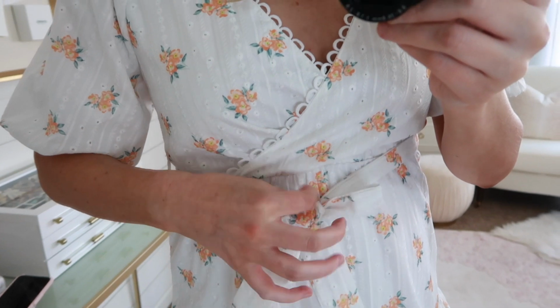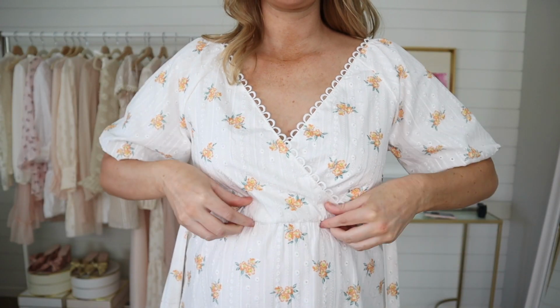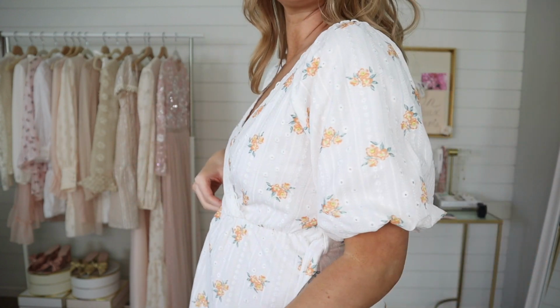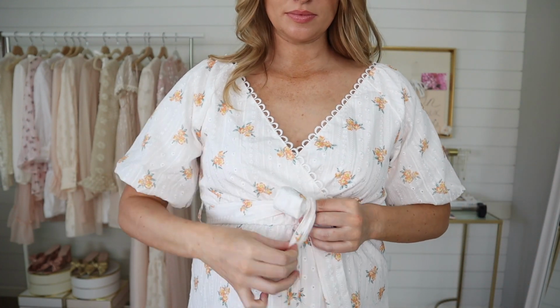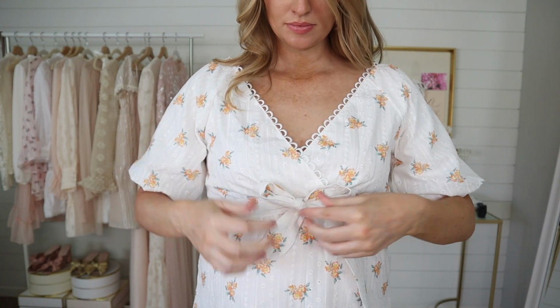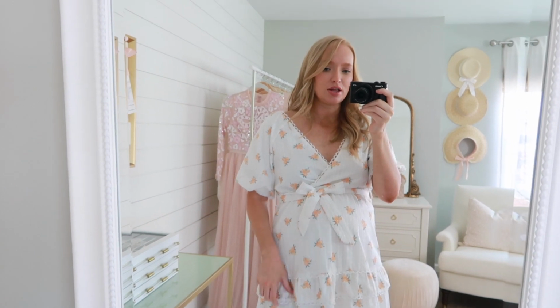The waistband right here is stretchy, but I will say it's not like a super stretchy material. There is some restriction to the fabric through there. So do keep your waist measurements in mind with this one. I feel like that's the only place it feels like it's getting slightly tight. I don't think I would be comfortable in this in another month or so.